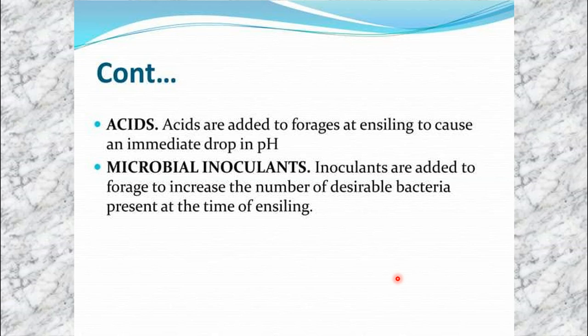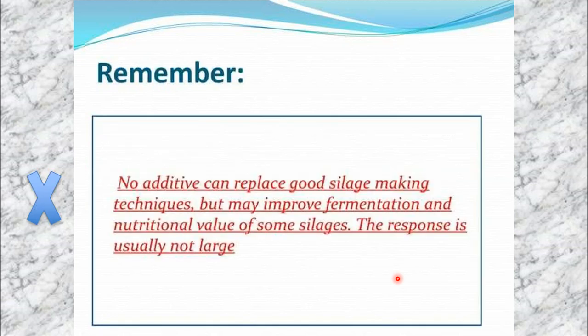Then some of the acids are added to cause an immediate drop in the pH, and microbial inoculants are added to forage to increase the total number of desirable bacteria present at the time of ensiling. Sometimes vinegar can also be added as an acid so that the pH drastically reduces. And remember, no additive can replace good silage making techniques, but may improve the fermentation and nutritive value of a few silages. The response is usually not large. So adding mineral mixtures may be useful, adding urea may also be useful, but that cannot replace the quality of the fodder used in silage making.